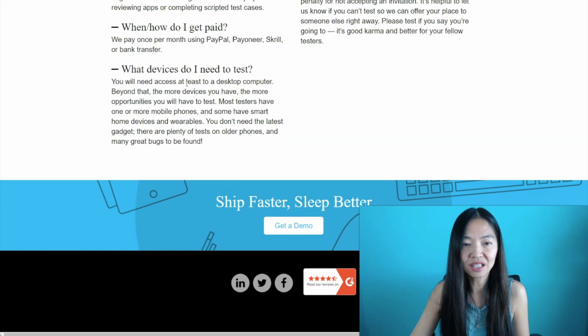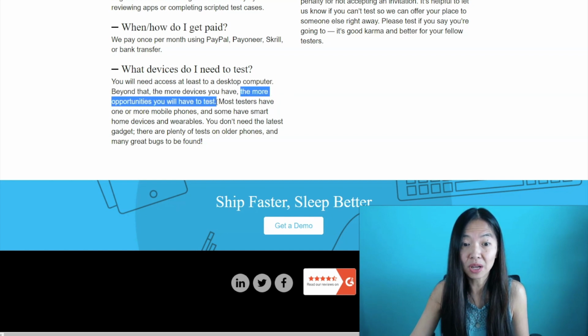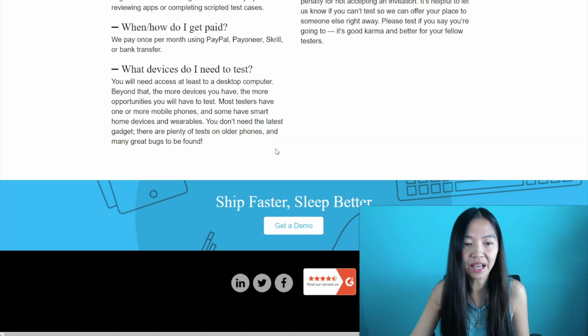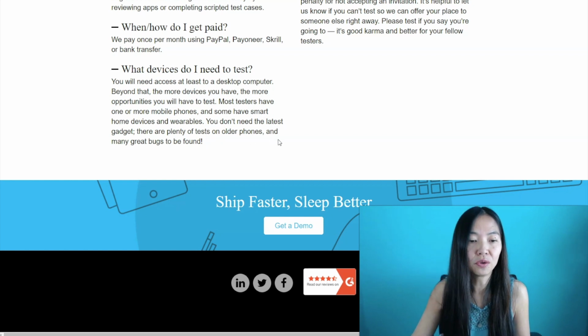You would need access to at least a desktop computer. Beyond that, the more devices you have, the more opportunities you will have to test. Most testers have 1 or more mobile phones and have smart home devices and wearables. You don't need the latest gadget. There are plenty of tests on older phones and many great bugs to be found.